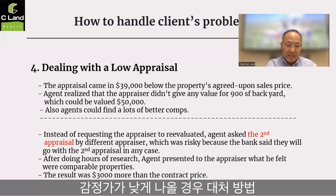So in this situation, what are we going to do? We can put an appraisal contingency on the contract, stating what we are going to do if this happens. You can agree from the beginning. But this was an unexpected situation, so the agent went the extra mile. We need a lot of creative ideas to serve the client. Again, excellent service guarantees maximum profit for you.